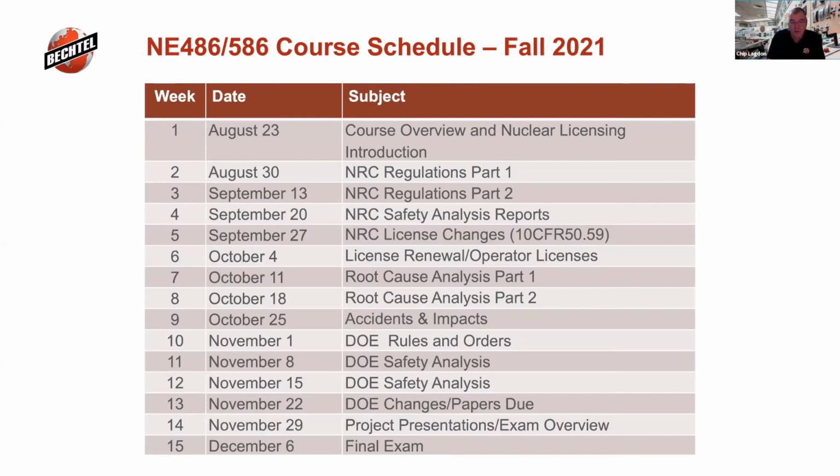So here's an overview of the course elements, NRC regulations, and then root cause analysis. I actually go through the different aspects of root cause analysis. At one time in my career, I ran the accident investigation program for DOE. And some of you in Oak Ridge maybe remember the NAC explosion in 1999. And out there at Y12, I was part of that accident investigation board. I'm sure Donna remembers it.